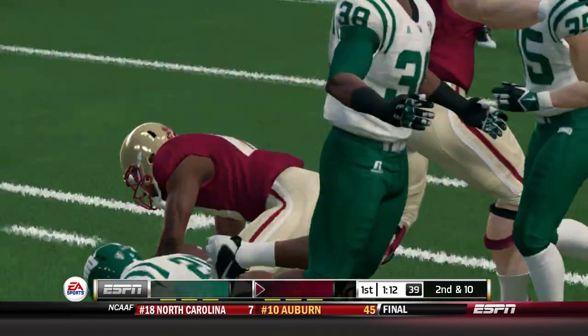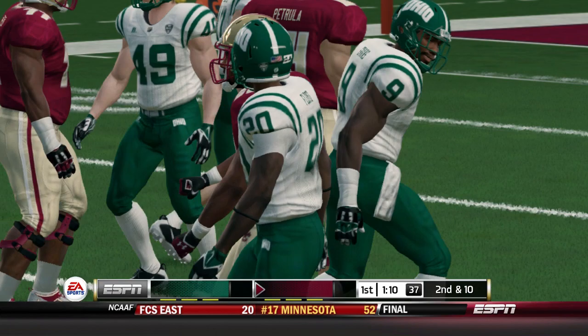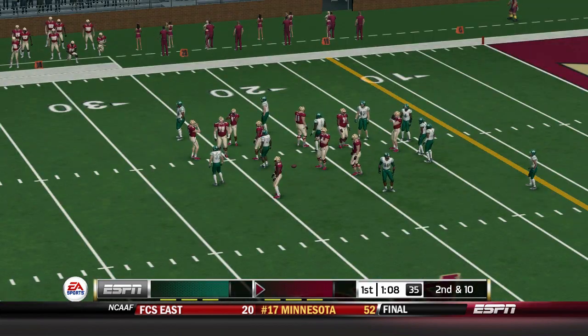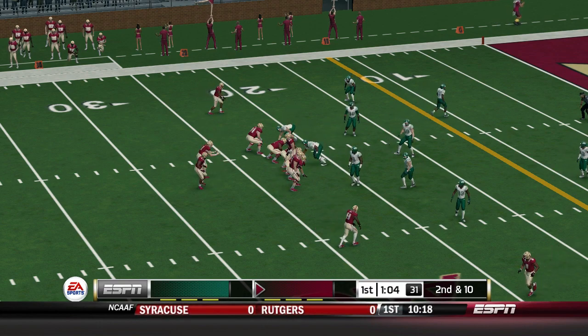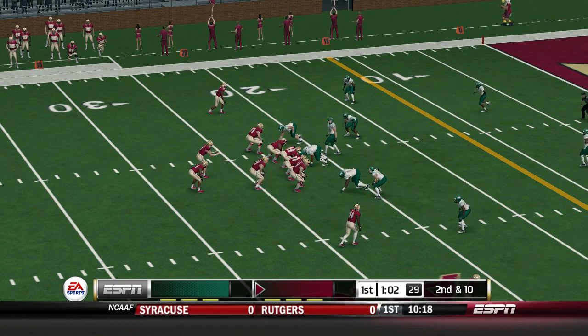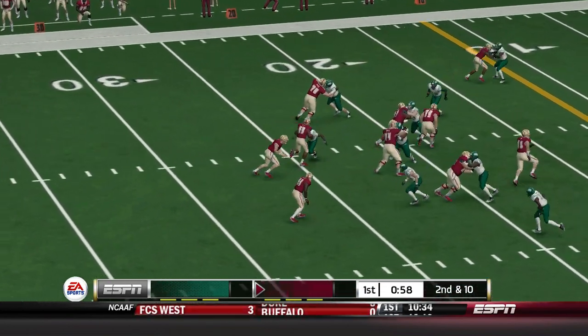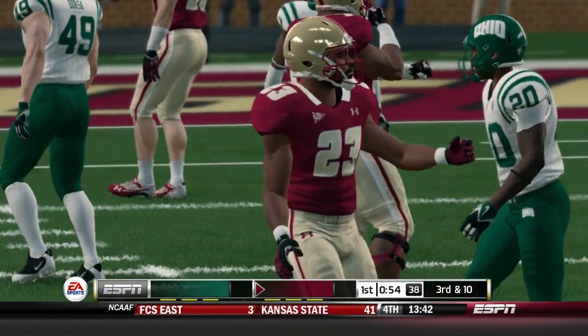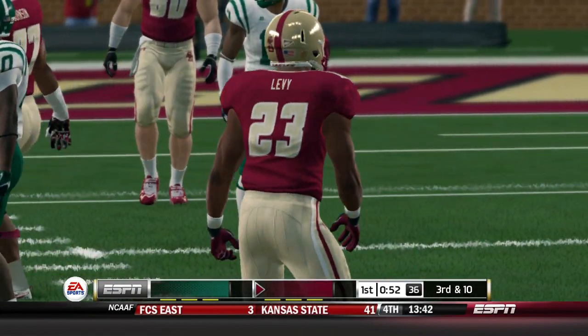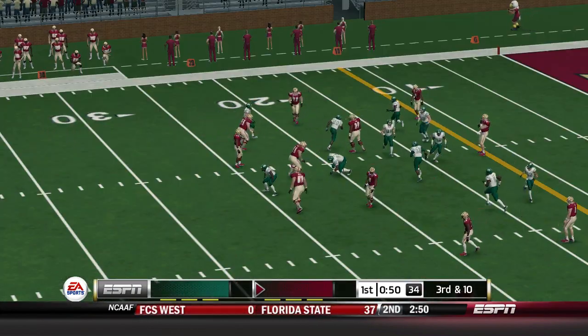And off up the middle, and he's stuffed. He just never had a chance to get any running room. The defense was on him almost as soon as the ball was snapped. They'll bring him down at the 22. No gain. Third down.